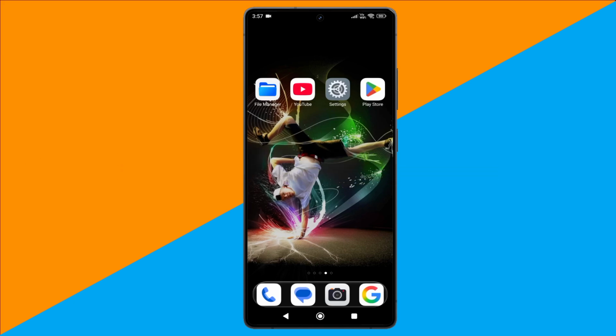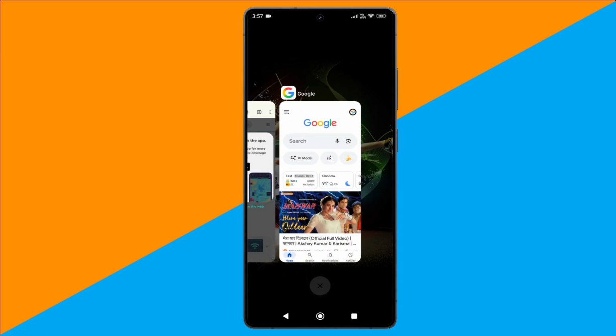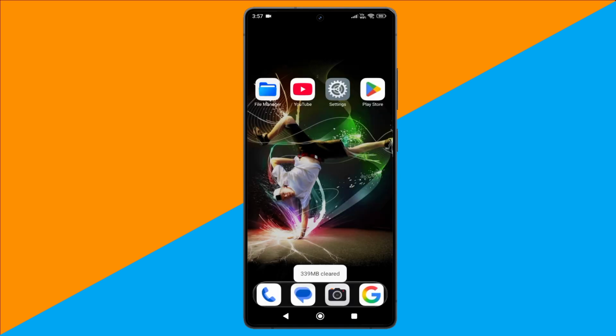Completely close the YouTube app. Open your recent apps screen and swipe away YouTube. You can also close other unnecessary apps running in the background. This can free up system resources and fix temporary issues.